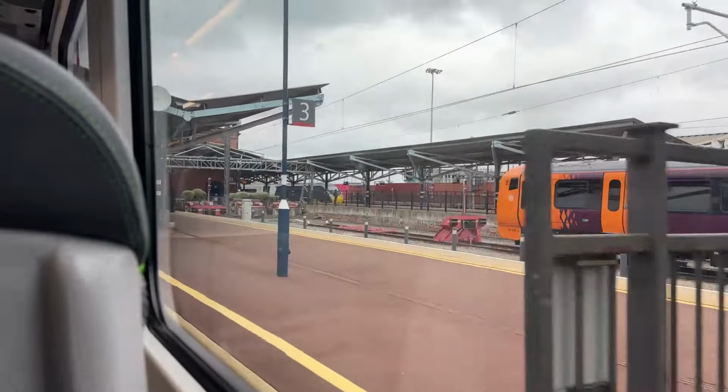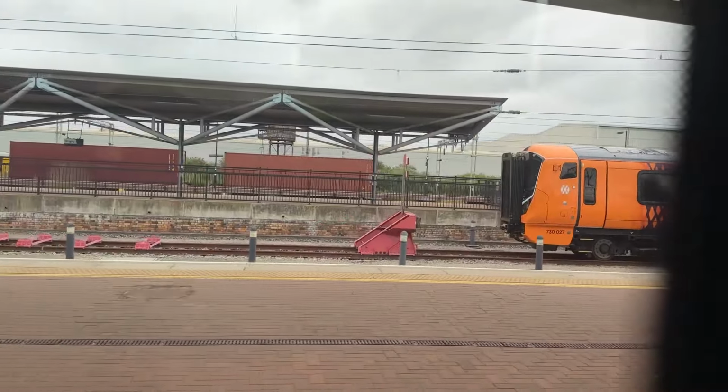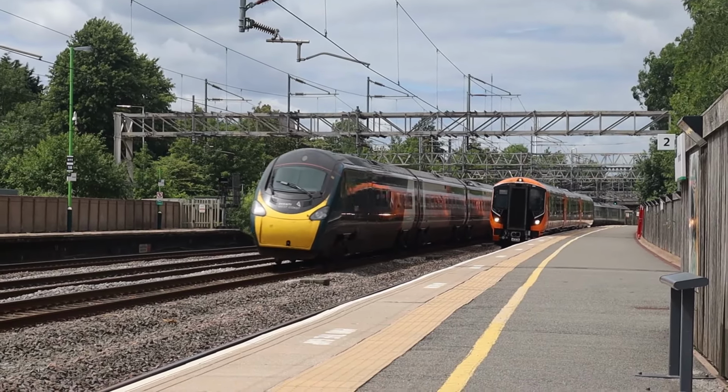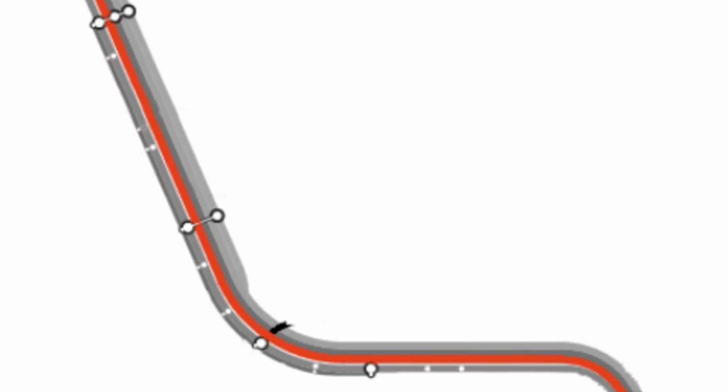Now, in comparison to London Northwestern Railway, Avanti West Coast services are much quicker because they call at fewer stops than London Northwestern Railway. In fact, sometimes from Birmingham New Street they call at International, Coventry and then non-stop to London Euston, making them at least an hour quicker on most services.